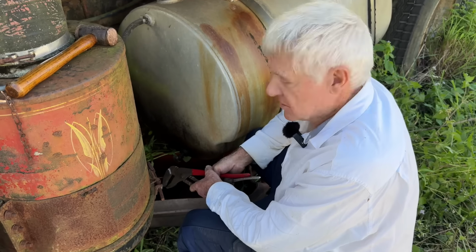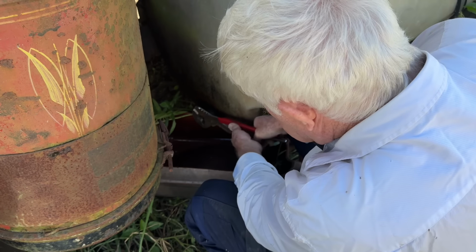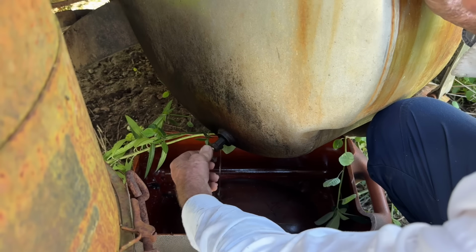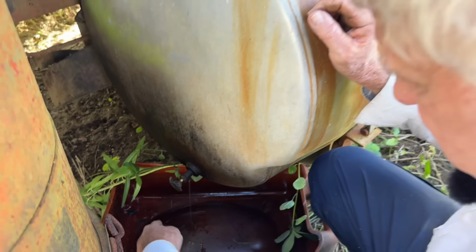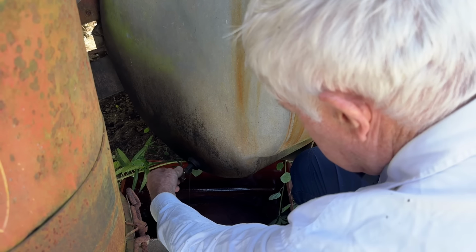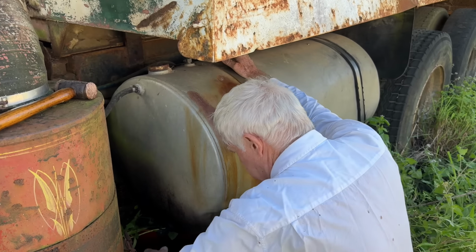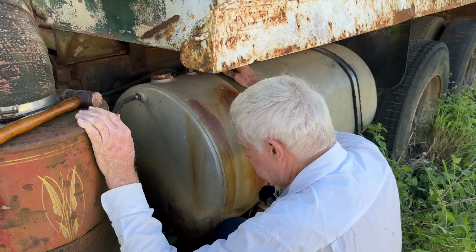I'm just going to see if I can undo this tap and see if there is any water in this tank before I put any more diesel in. Well, it's pretty empty there now. Looks okay. There's diesel. Oh well. It doesn't have a lid on the tank, but I suppose it is tucked in there, the filler. I suppose it must be right. I guess we'll just add some diesel in.